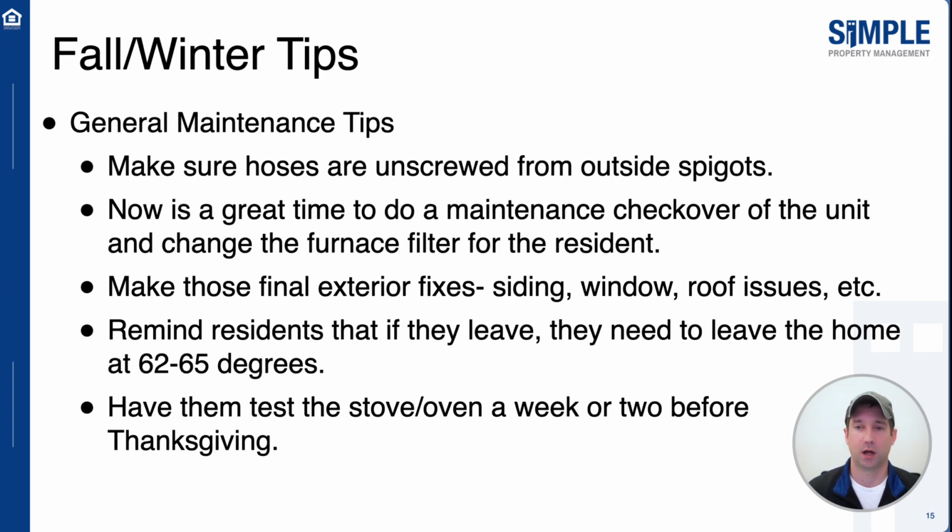Just talk about spigots, unhooking any hoses, make sure that they keep their heat up at 62 to 65 degrees when they are gone for an extended period of time. Let the management and a friend or family member know. Have somebody go over there and check that heat every so often. So those are some things we included in our letter. We also include that they need to check their stove and oven at least a week before Thanksgiving, make sure that's working, because the week of Thanksgiving, their stove or oven is probably not getting fixed.